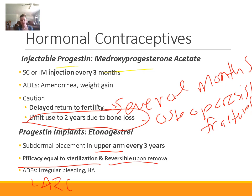So if you have a patient who is positive 100% that they do not want pregnancy for at least the next few years, and they don't want to have to remember to take something every day, this is relatively simple when you consider the long term. You don't have to remember anything. It's just annoying for that first period of time. Adverse drug effects, however, include irregular bleeding. Anytime you have something that's not mimicking the normal cycle, meaning 3 weeks of hormones, 1 week of bleed, and you try and stretch that out longer with steady hormones constantly, there's more of a chance of irregular bleeding. And then headache.